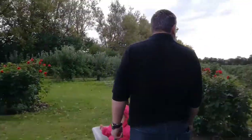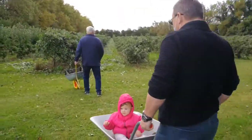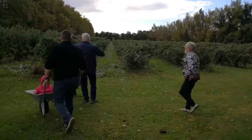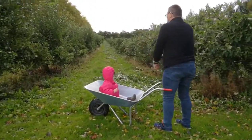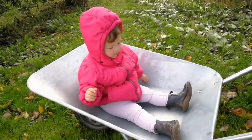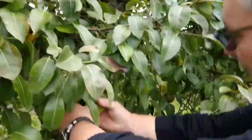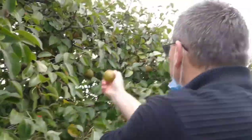In autumn season, dahlias are starting to bloom and apples and pears are at their best. Next time, I'll take you to a garden full of dahlias. Hubby got very excited as soon as he saw the pears. It's his favorite.